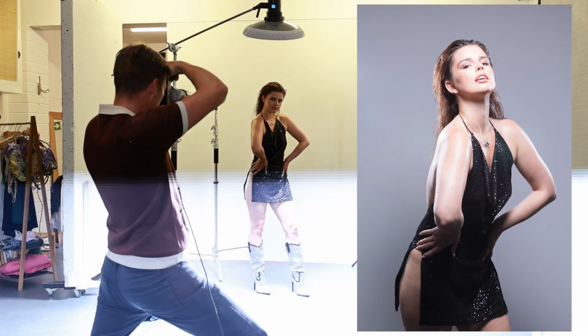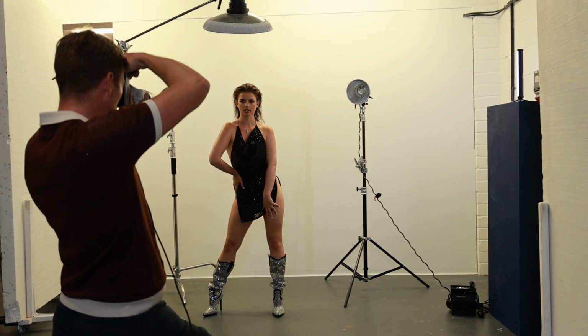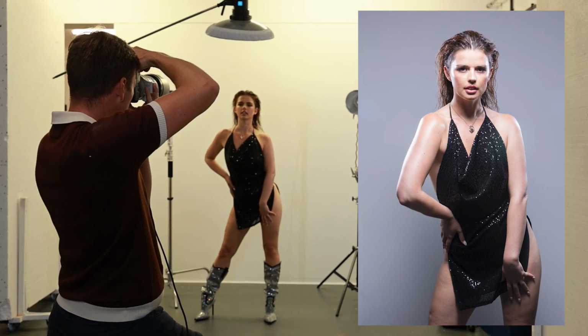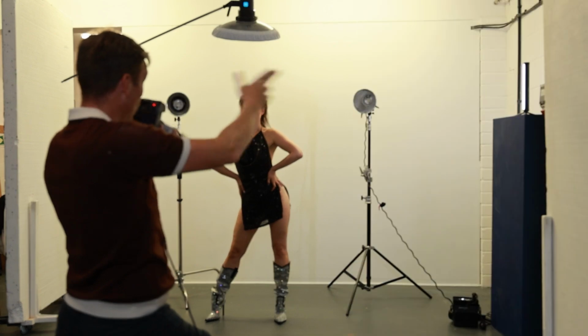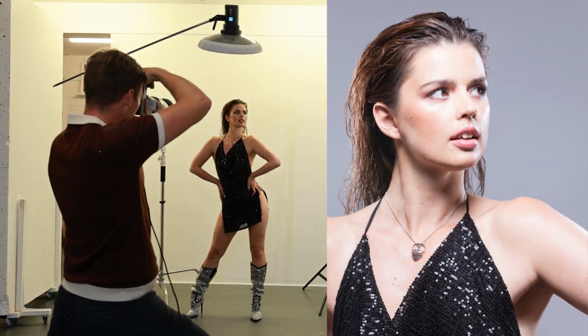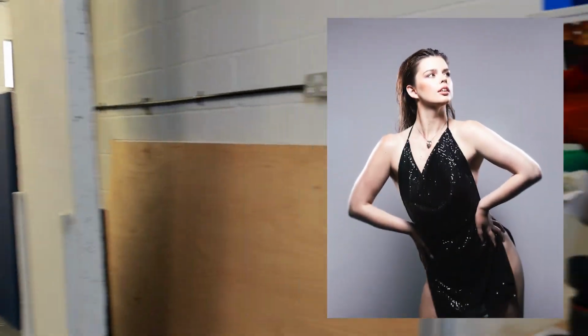Perfect. Previous one with the hand here and turn the shoulder towards me. That's it, yeah, just like elbow out. Perfect. 3, hold that there. 2, switching to a longer focal length so that we're just getting head and shoulders. Looking off towards that light over there for me. 2, that's it, there's a good shot. 3, 2, and 1. Beautiful.